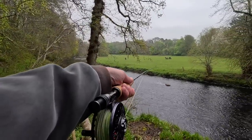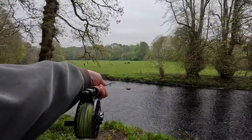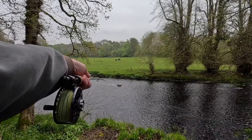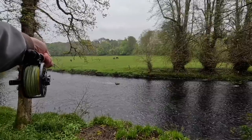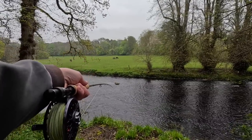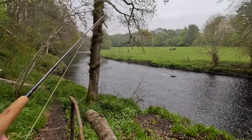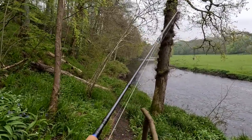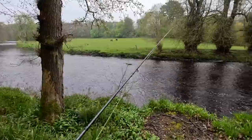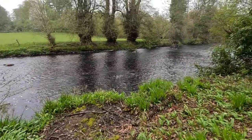Oh, lovely fish just rose there. Just see where the stone is, just a bit. Another one. Just a bit right, a yard down and my side. There's another one over there. Oh, that looks good. I'm gonna hopefully maybe get one or two fish here.